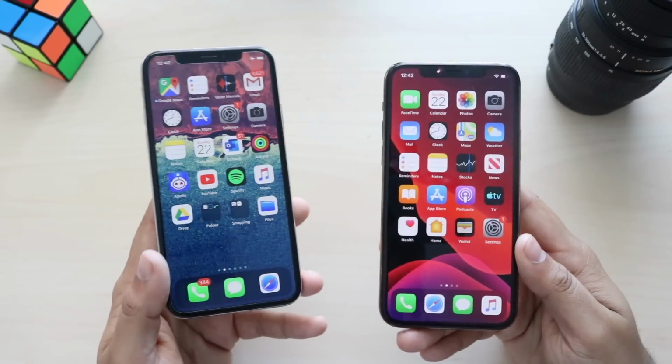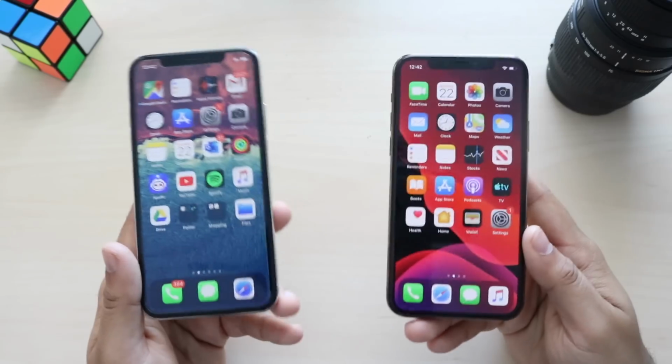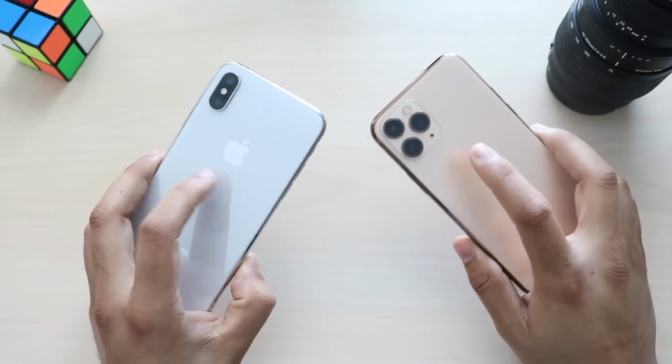But in this video, I'm going to hit on why I think that and probably prove that to you even more. And I'm going to do speed comparisons, I'm going to do a little bit of a camera test, but I'm going to make a whole separate video hitting on the cameras.